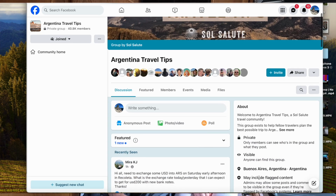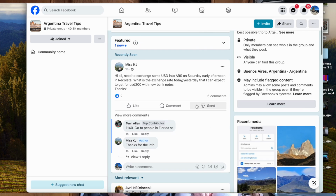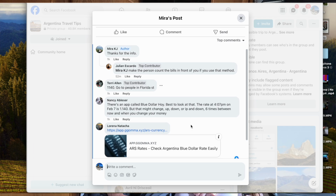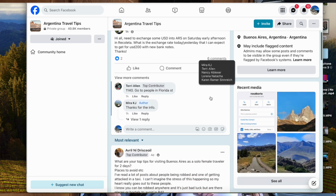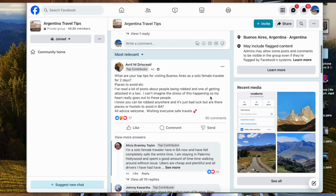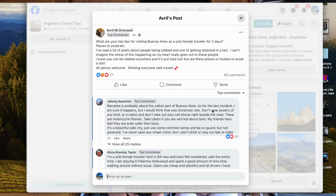And some of the expat groups are great too, because those are people that are from the US, so they speak English, which is a bonus when you aren't bilingual. And they know what people are going through and the struggles that they're trying to overcome. So they're very willing to help out, offer advice, and just all kinds of great things. So the Facebook groups are definitely awesome.